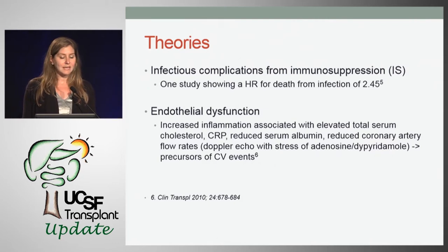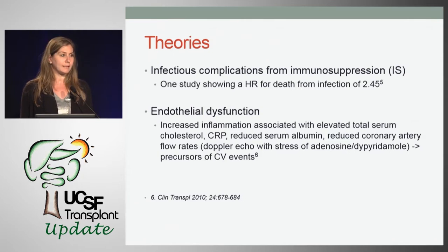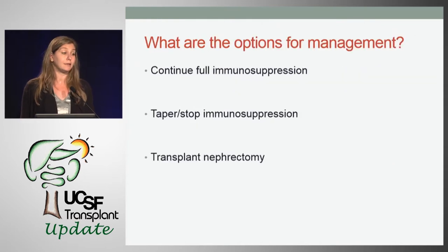There's also this idea of endothelial dysfunction. So when you have a failed allograft, there's an alloimmune response that happens, and obviously an inflammatory milieu or environment, which has been found to be associated with elevated cholesterol levels, high CRP levels, reduced serum albumin, and this has been found to show reduced coronary artery flow rates, and the hypothesis is that would be a precursor for cardiovascular events. So when you have a failed allograft with a chronic inflammatory response, it could potentially lead to increased cardiovascular events, making them higher risk for mortality on dialysis compared to a transplant-naive patient.